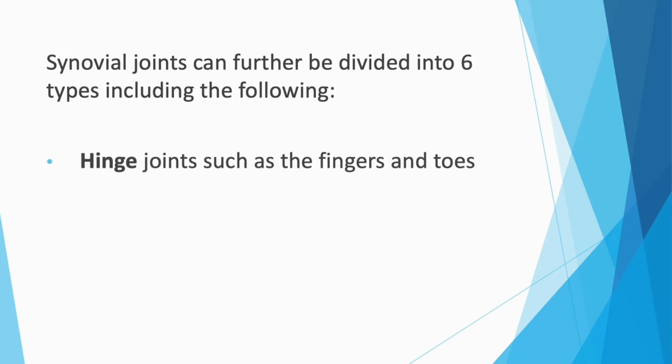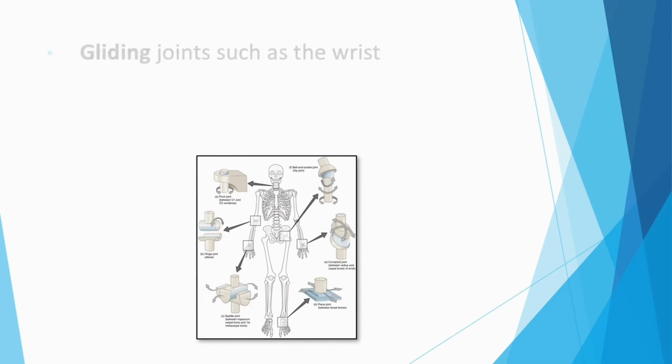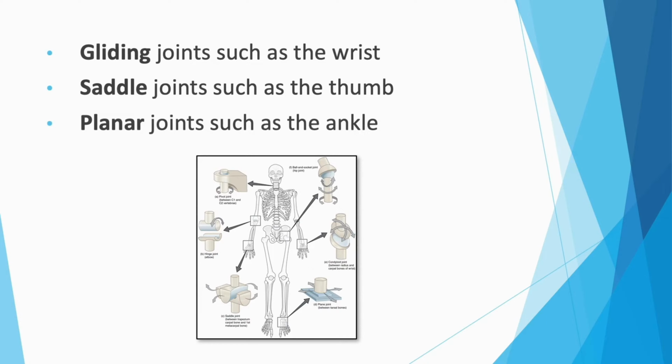Synovial joints can further be divided into 6 types, including the following: hinge joints, such as the fingers and toes; ball and socket joints, such as the shoulders and hips; pivot joints, such as the neck; gliding joints, such as the wrist; saddle joints, such as the thumb; planar joints, such as the ankle.